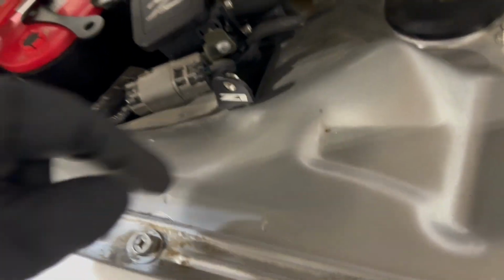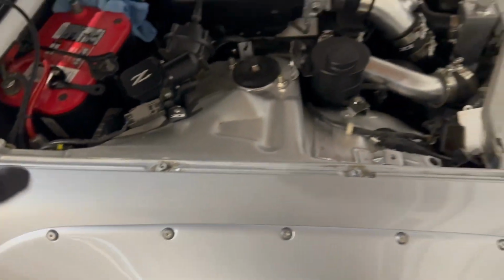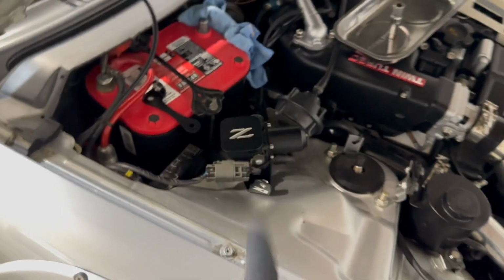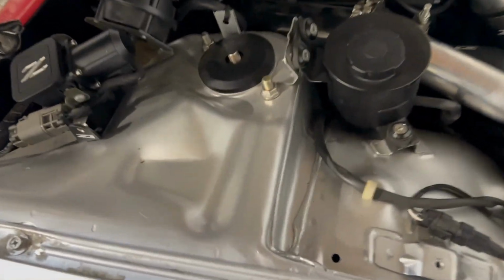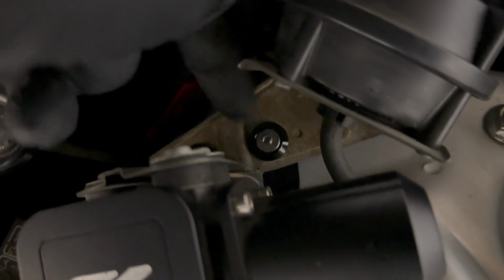That's how it sits, pretty incognito. I like that. And the black just goes with the rest of the theme I got going on in my engine bay, which is sweet. I gotta find a way to get rid of that logo because that's pissing me off. But anyways, so yeah, it's sandwiched right there, like I said, between this bracket and the chassis. And same thing with the other side.